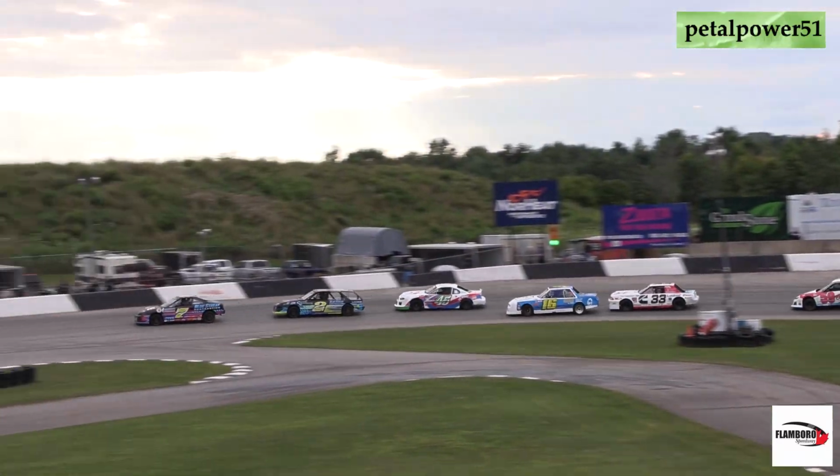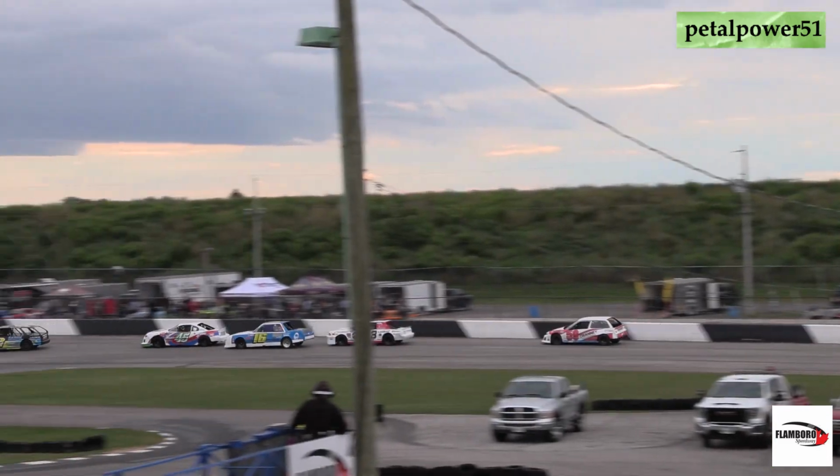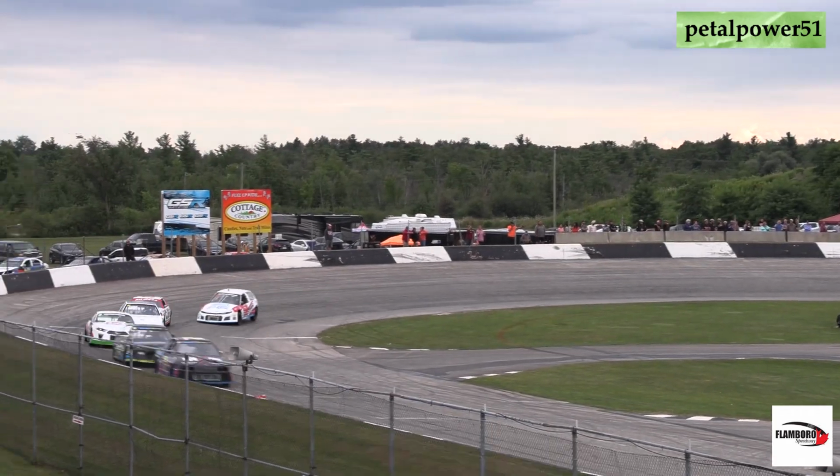Fourth will be the 16 of Mike Thomson. Fifth, the 33 of Gilmour. Sixth, the 59 of Tyler Lewis. They are nose to tail into 3 and 4, bumper to bumper to bumper to bumper, off for turn number 4.